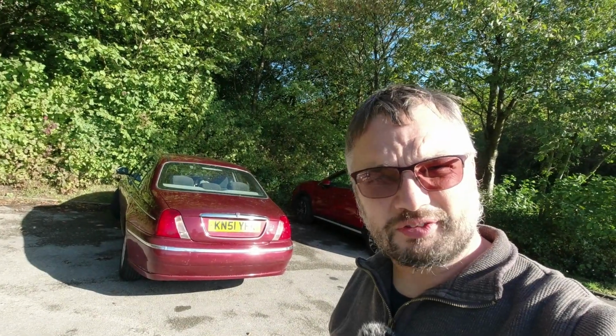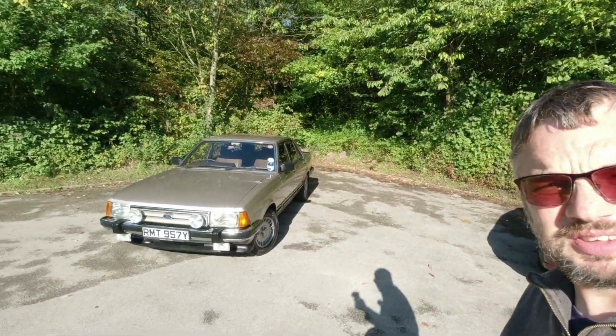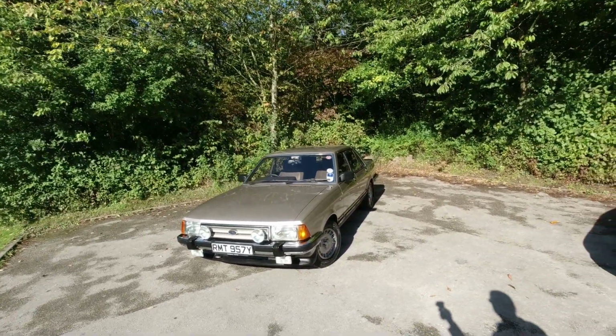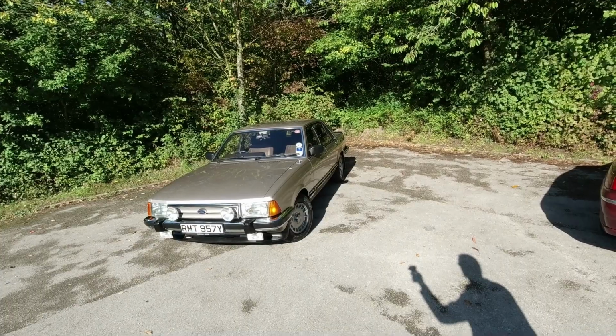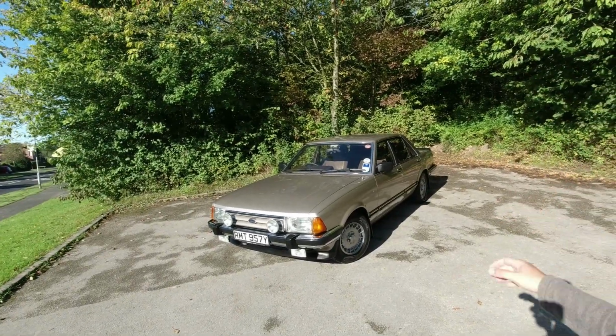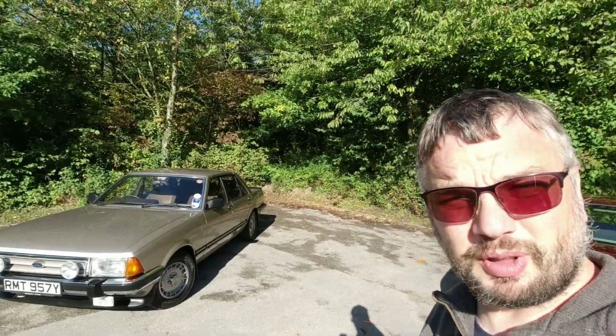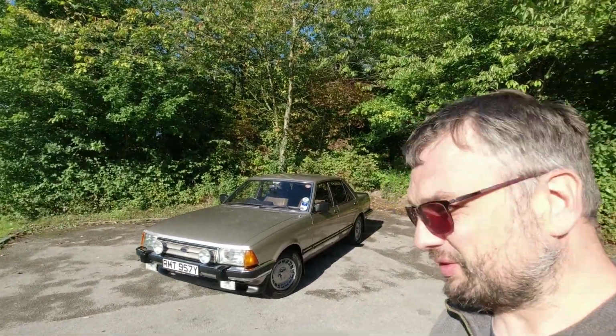Well, it's time to ditch the Rover temporarily and do some filming, and what a treat I'm in for. This Mark II Granada is starting proceedings today. It is a 2.8 gear, and I think I'm going to like it very much. So I'm going to crack on and road test this beauty. I'm just waiting for the annoyingly noisy leaf blowers to go away. Surely the most annoying noise that has ever existed. And then I'll start filming this beauty.